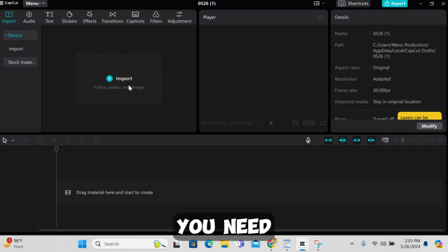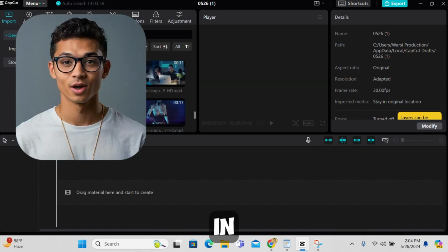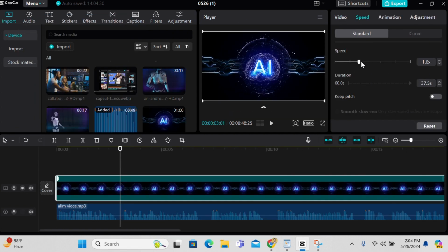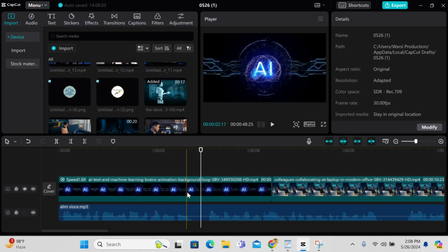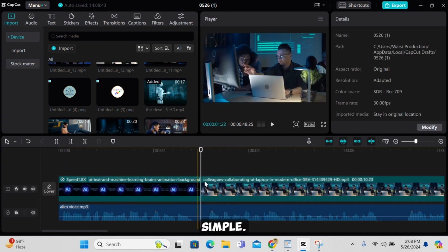Now, let's talk about the basic editing steps. First, you need to import your video clips and voiceover into the editing software. In Shotcut, you do this by clicking Open File and selecting the files you want to edit. Once your files are in, it's time to start editing. To cut a clip, select it in the timeline, find the point where you want to make the cut, and click the Split at Playhead button. It's that simple.